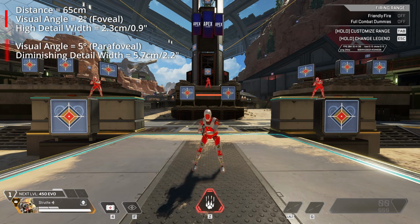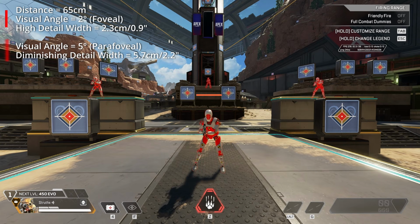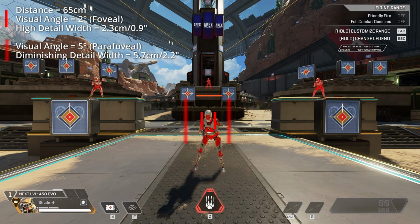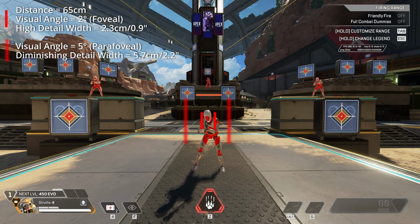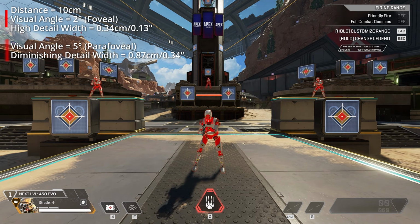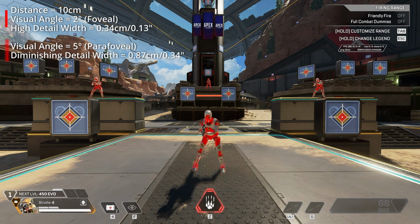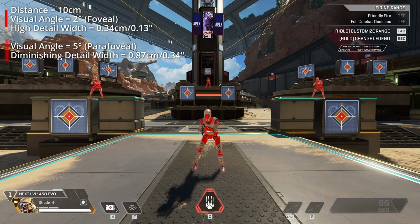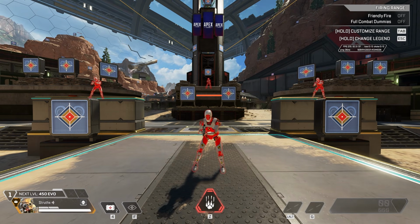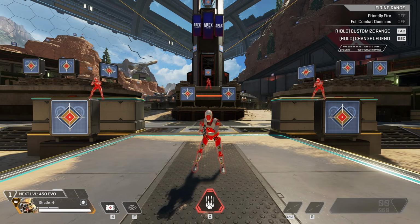If we go back to the Apex dummy example, this foveal vision does a good job of accurately covering the top half of it, which means I can see this target in high detail when sitting about 65 centimeters from the screen. At 10 centimeters, it moves into parafoveal and beyond. Being able to clearly see the head or even part of the chest is usually good enough for aiming purposes. That is not the conclusion though. This is just some useful groundwork to establish before moving into the in-game applications.